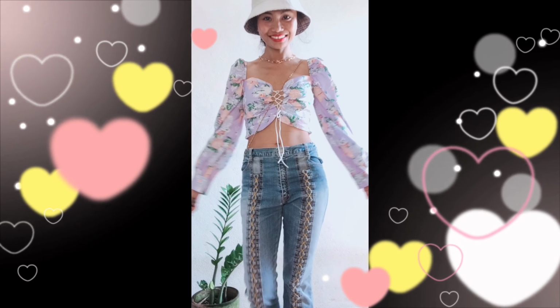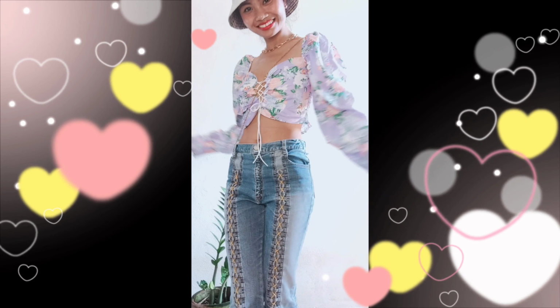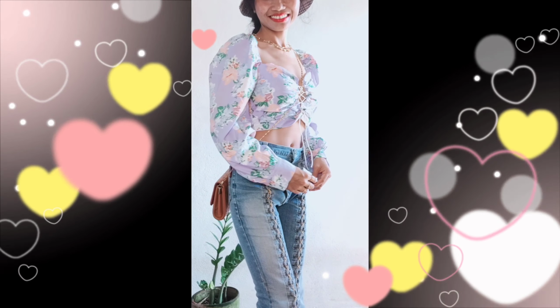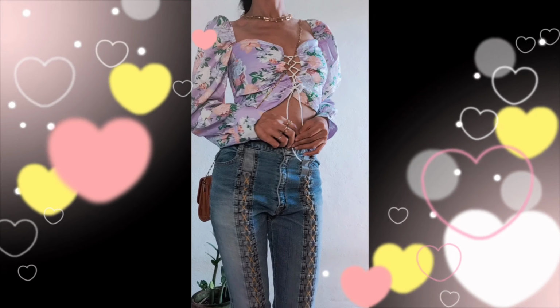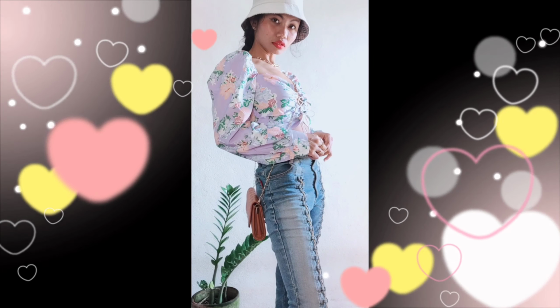This top is such a steal because it can be worn in two ways. As seen in the video, its sleeves are puffy, so it's giving me this retro vibe.